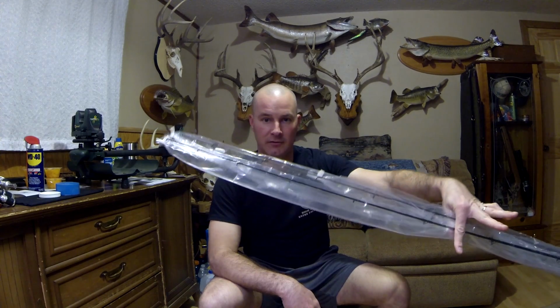So the difference here, folks, is, in my opinion, you can get just as good a rod from St. Croix and pay less for it, and St. Croix is going to warranty their product and go above and beyond. But you're not going to see that from G. Loomis. That's what you're going to get back in the mail. I like getting packages sent to me like this. Not so much like that.